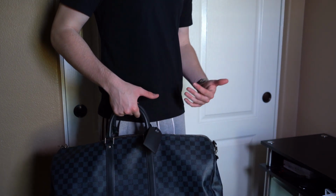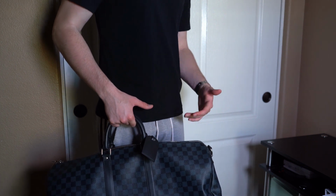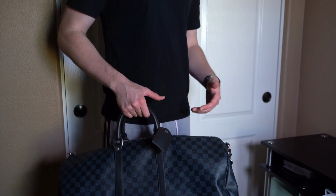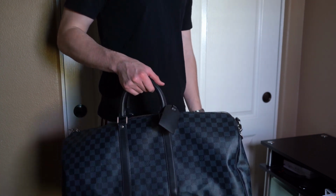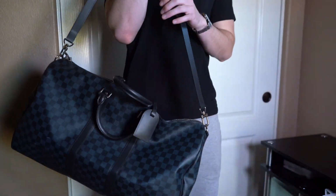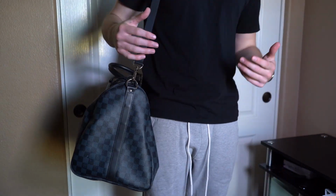But a lot of people use the strap because it makes it feel a lot lighter and it's more convenient, especially when you're carrying a lot more stuff. So let me know how you guys like to hold your bags, if you guys hold it over the shoulder or not. And I know I showed you guys how you wear it over the shoulder or across the body, but some people do wear it like this. And there's nothing really wrong with it.